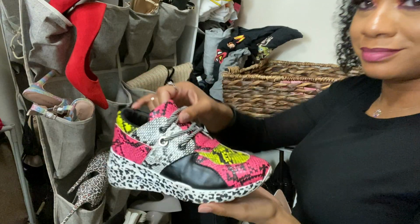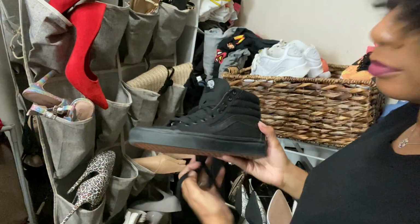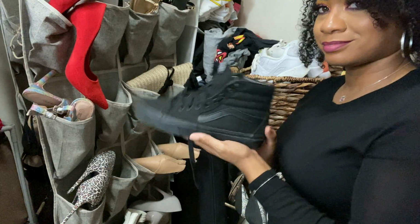And again, I'm just showing you guys my sneakers. None of them are gonna go anywhere, and I love those. Those are like the chunky, ugly sneakers. I like my shoes to tell a story.